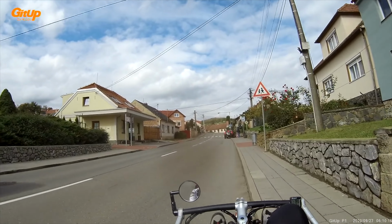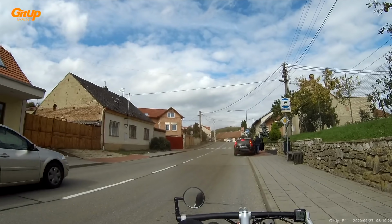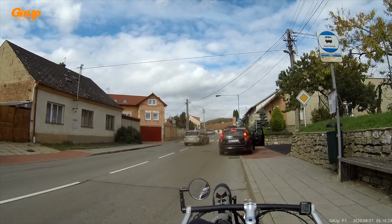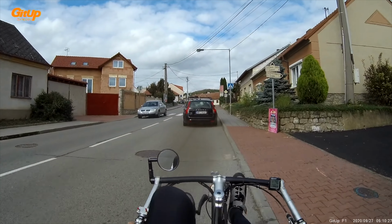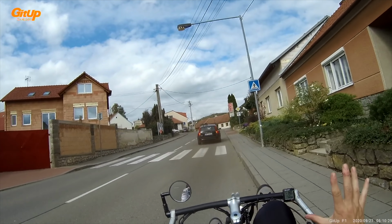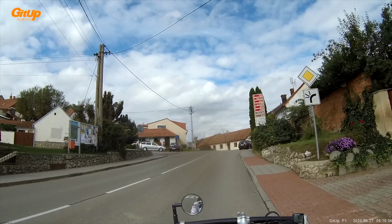But it's what he does now that impresses. He sees the potential problem. The car's probably going to pull away, so he slows down. So rather than overtaking and putting himself at risk, he just lets the car move back off again, and the car's appreciative. Now he's got to pedal a bit more so he can get a bit fitter going up this hill.